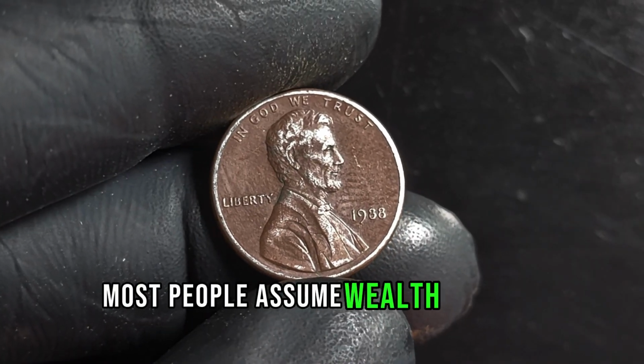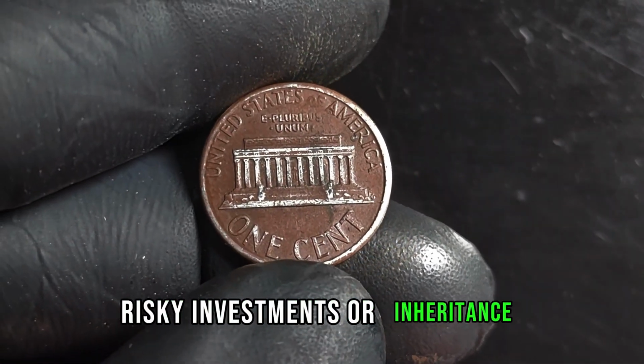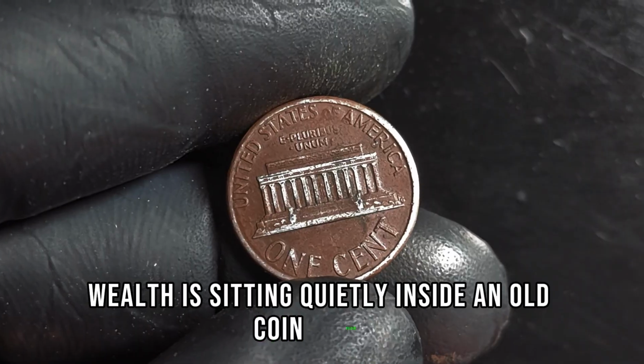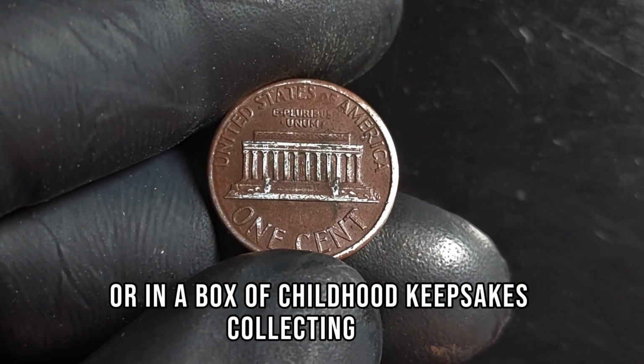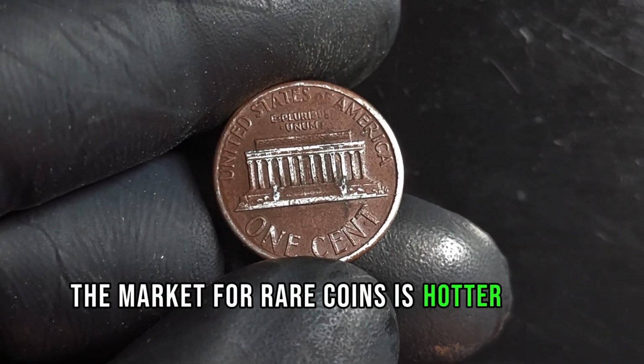Most people assume wealth must be chased through overtime hours, risky investments, or inheritance. But sometimes, wealth is sitting quietly inside an old coin folder your dad gave you, or in a box of childhood keepsakes collecting dust. And here's the twist. The market for rare coins is hotter than ever.